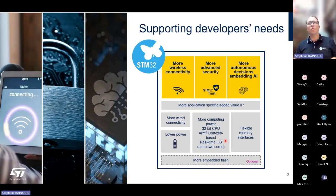If we go into the developers' needs, so yeah, we mentioned AI just now. There was a part of the presentation of ARM. There was some point on the AI. It is also a focus of ST there. So more autonomous decision, embedding AI is a key strategy for us, and is also going into helping customer developers going into that direction. More connectivity is an important part. More security is also an important part.